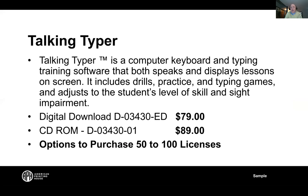Typer or Talking Typer. I think many of you, if not all of you, are familiar with Talking Typer as a computer keyboard and typing training software that speaks and displays lessons on the screen. It includes drills, practices, and typing games, and adjusts to the student's level of skill and sight impairments. The solution is available for digital download as well as CD-ROM. The cost is $79 for the download, and the CD-ROM is $89, and there are options to purchase multiple licenses for that. So what Joe's gonna do now is take you through Talking Typer, and when he wraps up, I'm gonna take you through the process of downloading that. So Joe, I'm gonna stop sharing now and kick it over to you. And once again, thank you for joining us and helping us with this today.